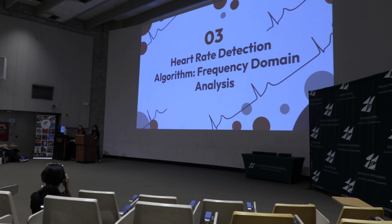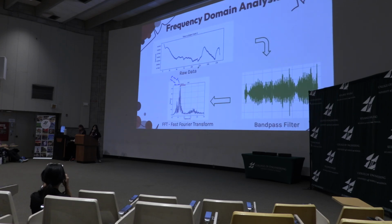So first we will discuss method 1, frequency domain analysis. We start with your raw data after running the PPG sensor. After the raw data, we put it through the bandpass filter, which will remove the unnecessary wavelengths. And after that, we put it through FFT or fast Fourier transform, which will help us find our heart rate.